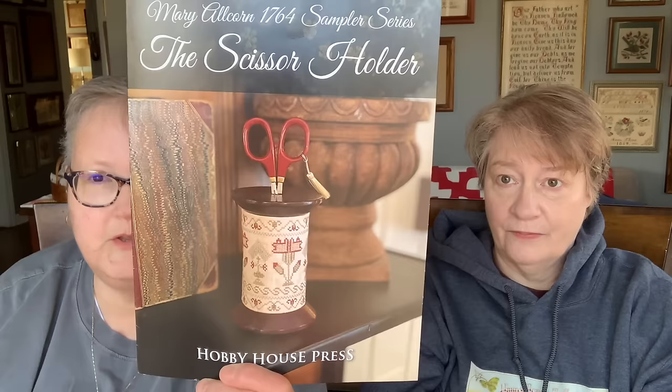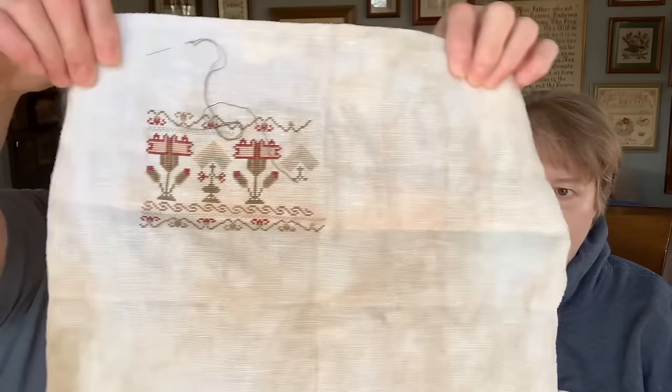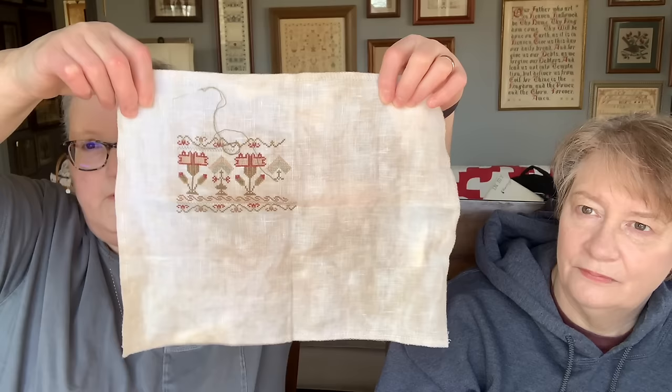So then I pulled out this because the new small has been released by Hobby House, and it's a mattress pincushion. So I thought I'd better get my acting gear and get going on this. This calls for the same colors as the drum, which is shown on the back, and it'll be the same as that sampler. I love that sampler. So I did quite a bit on this, and this is where I'm at. So pretty. I love those colors. This is Thornfield by Needle and Flax.